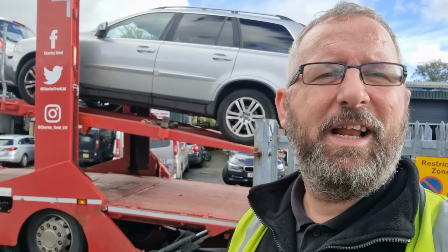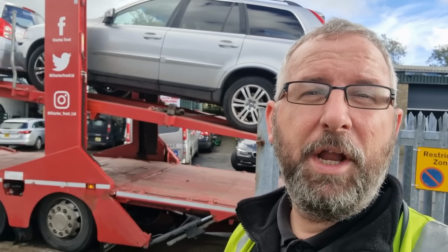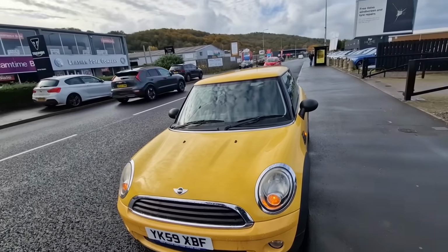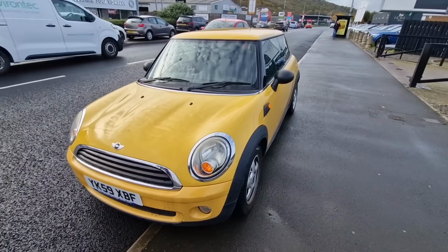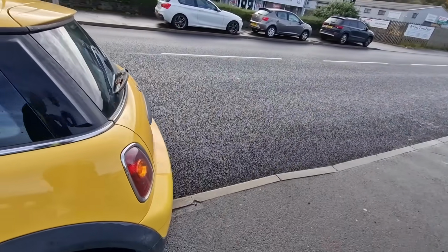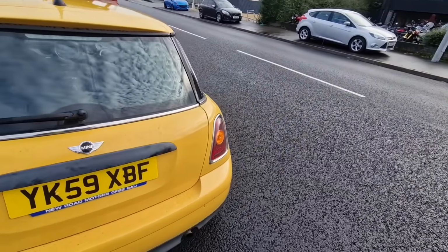There we go. Number three loaded. Got to head over to Cardiff now for number four. And we've got to car number four, which is at this Mini dealership. And it's this very bright Binny, 2009. I don't know what's wrong with it.